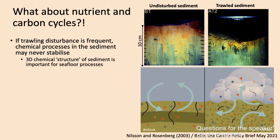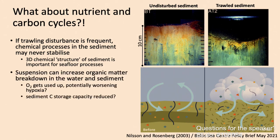But what we do know from our studies and other studies is that if you have an area where trawling is very frequent, you can pretty much be sure that chemical gradients and chemical processes in the sediment will never have time to stabilize. They'll always be in a state of flux because you're always disturbing them. They don't have time to get back into the 3D chemical structure that is needed to drive seafloor processes. And as I said just now, suspension itself can increase organic matter breakdown in the water, consuming oxygen in the water column, which can potentially worsen hypoxia.